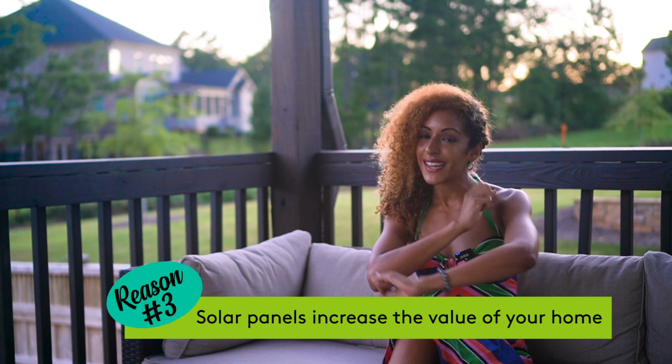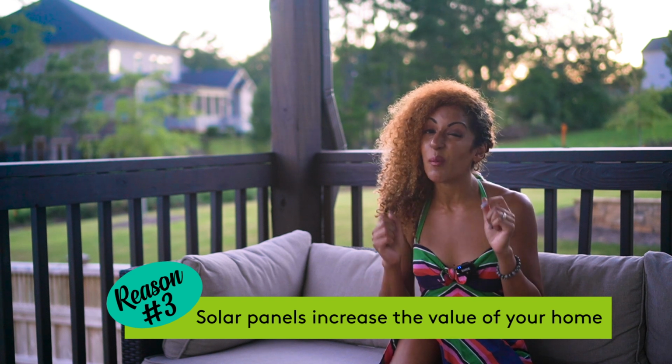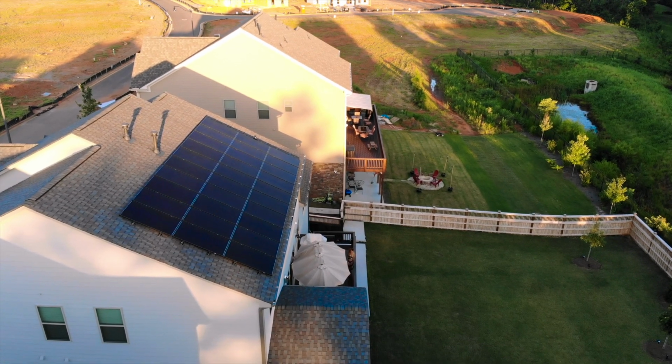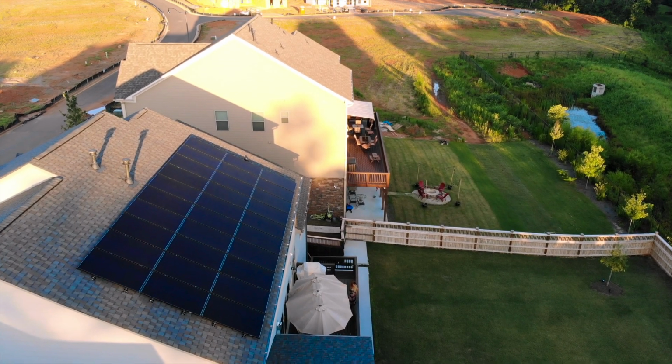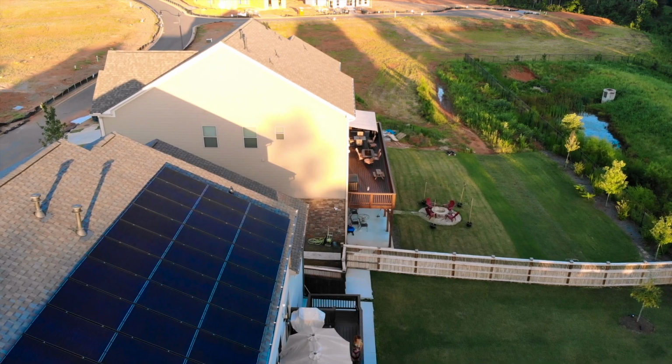Reason 3, it helps with home sales. On average, solar panels increase the value of a home by 4.1%. They are also sold 20% faster. That payoff might not entirely offset the purchase and installation cost of your solar panels, but it does cover a big chunk of the cost of buying and installing them.